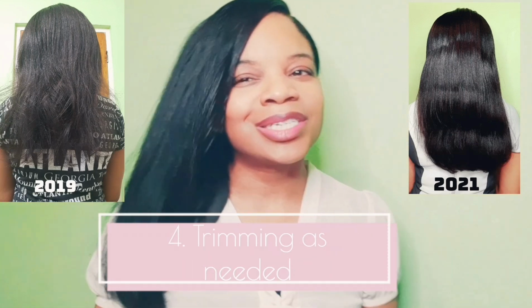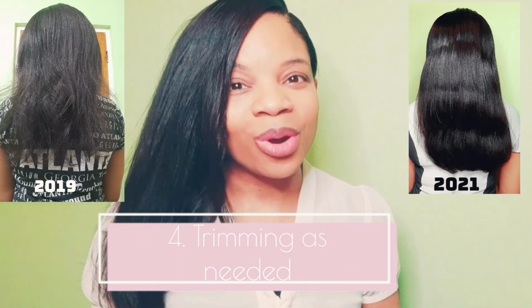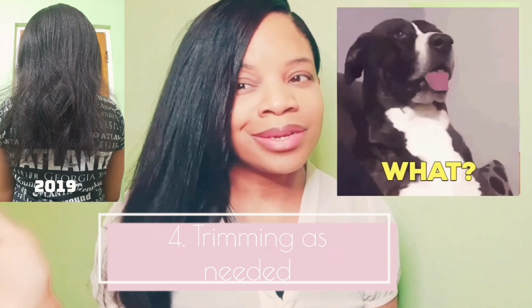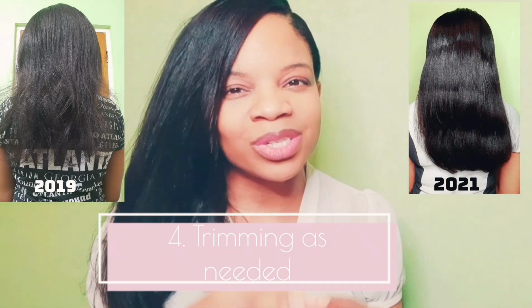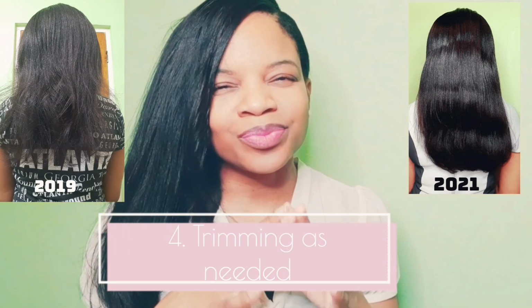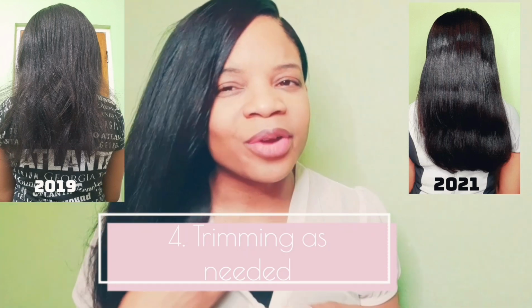So trimming really has been a major step that I had to make in order to start my healthy hair journey. Back in 2019, your girl didn't trim her hair. I did not trim my hair. I hated trimming my hair. I always thought that if I went for a trim, I was just going to lose all my length. But I decided a couple of months ago to just stop focusing on length and just focus on hair health.